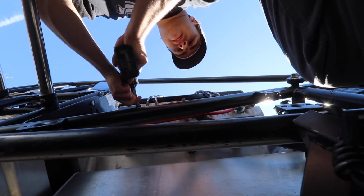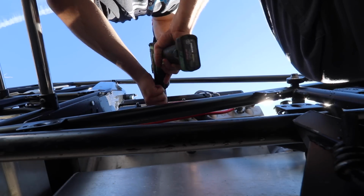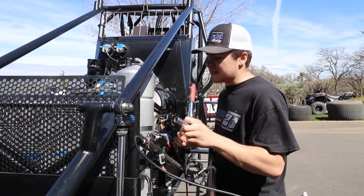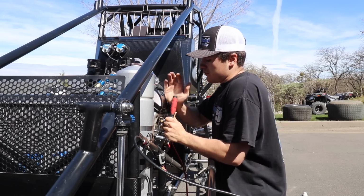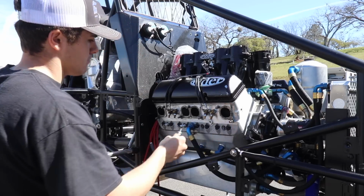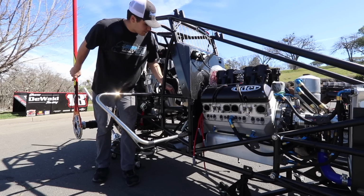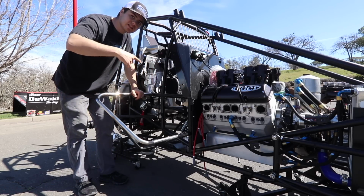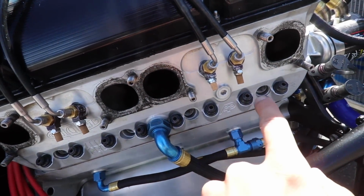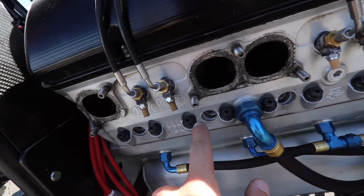Then we're gonna take these covers off, then spray a little WD-40 in there. Then we take a 5/8 socket on a ratchet, and we're gonna remove all the spark plugs. So now with the plugs out, we can put the car in gear, and it should easily turn over. And then if any water did get in any of the cylinders, it should come out when we back it down here through that spark plug hole.